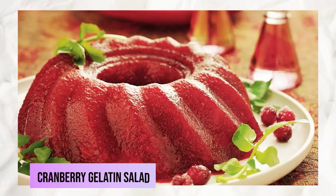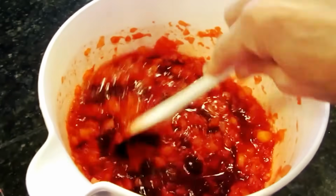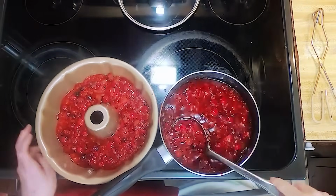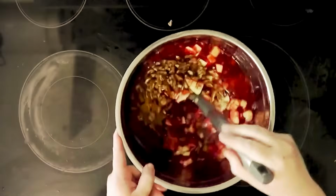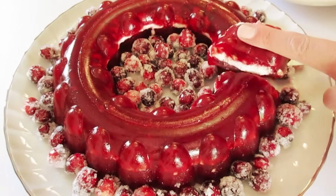Cranberry gelatin salad was a popular 1950s potluck dish that combined tart cranberries with the wobbly texture of gelatin, often enhanced by the addition of oranges or other citrus fruits. This tangy salad was made by dissolving flavored gelatin and folding in fresh or canned cranberries, along with chopped oranges or sometimes pineapple. The result was a brightly colored, refreshing dish served chilled that provided a sharp contrast to the richer, heavier casseroles and meats on the table.